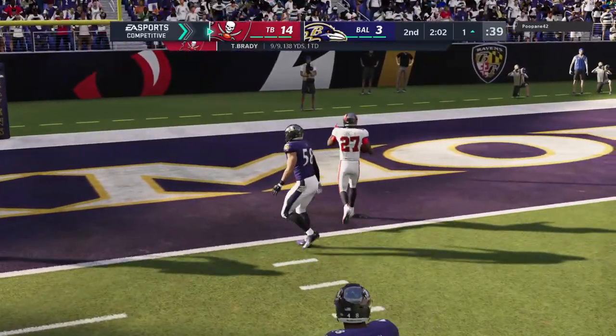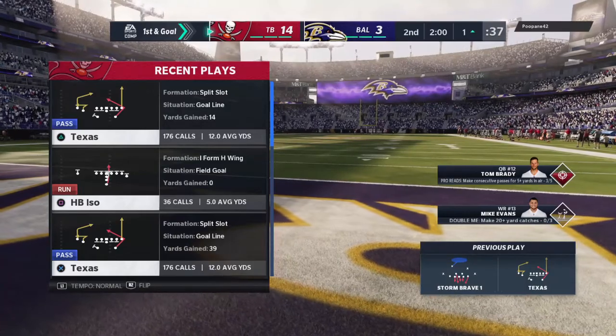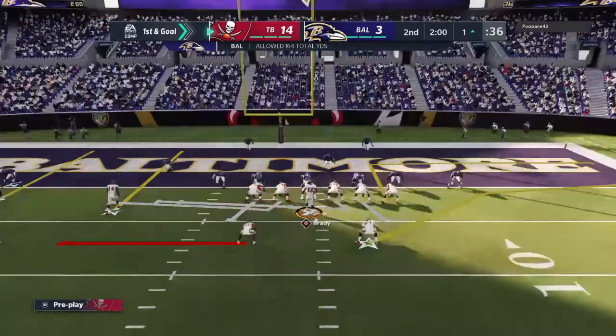This is caught. And he couldn't quite get there. Tackled down at the 1. Sets him up nicely. First and goal. It was a pickup of 14.